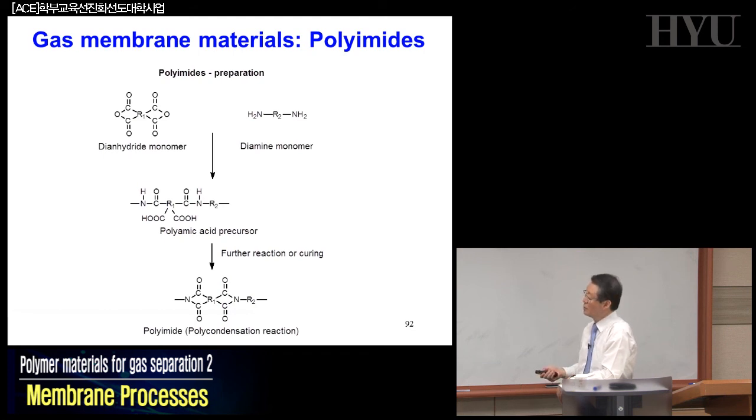Or you can put this amic acid and pull the vacuum and get the water by adding the azeotropic agents such as xylenes and increase the temperature up to 180 degrees C. Then you can have a powder. After precipitation, you can get the powder of the polyimide.